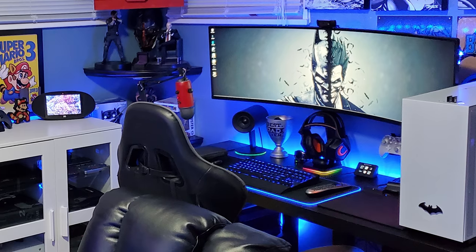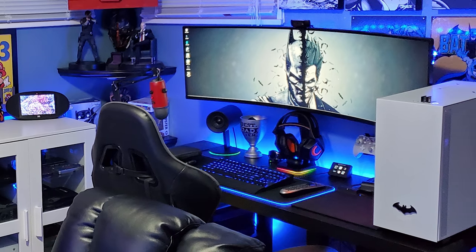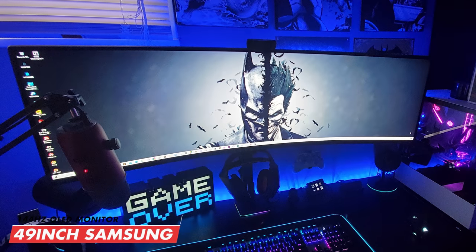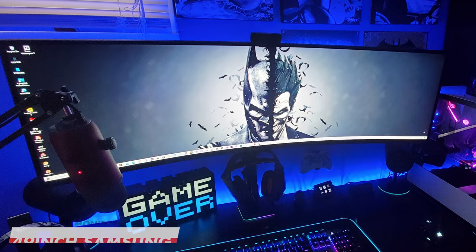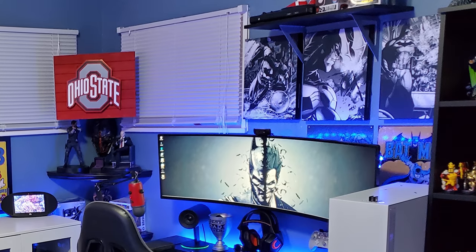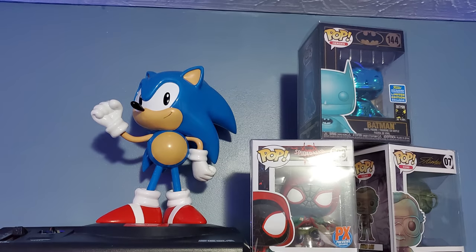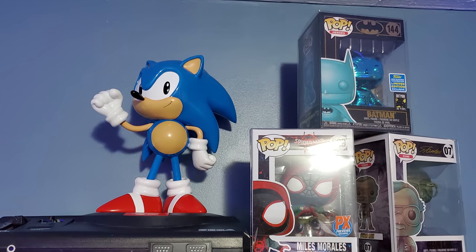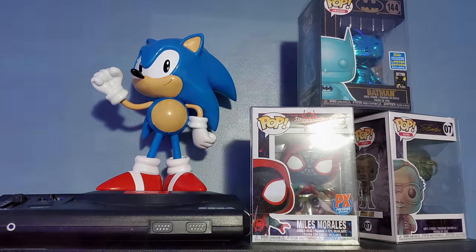And let me tell you guys, there is nothing better than playing PC games on a nice big widescreen like this 144Hz 49-inch Samsung QLED gaming monitor. And above that are three different Jimny light up Batman pictures, and above that there is a collector's edition Sonic statue with a Sega console in one, with some Funko Pop collectibles next to it.